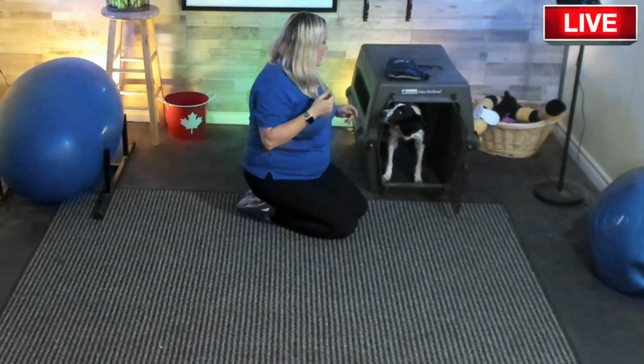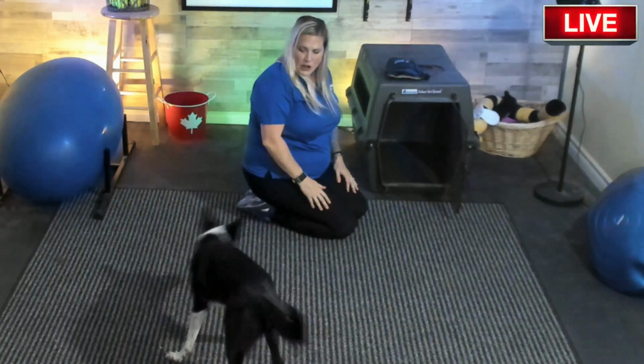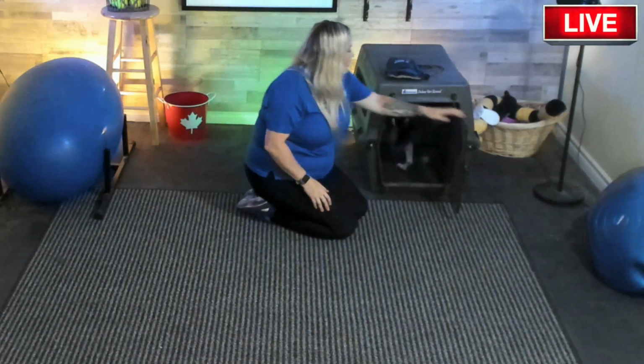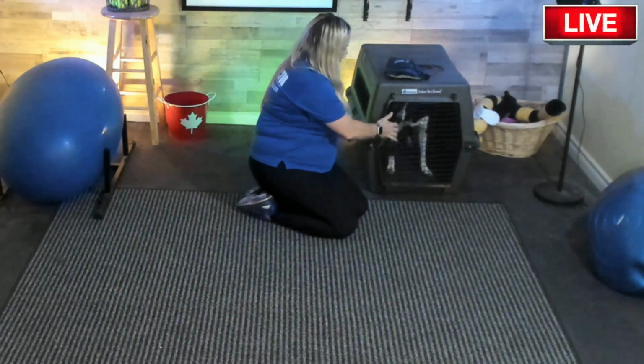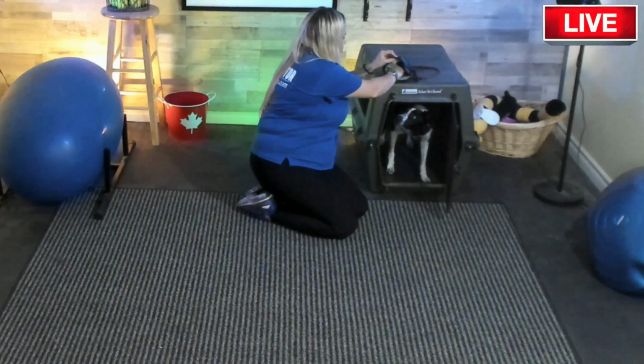They will understand. Now what I'm going to do is tell her, okay, yay, good girl, and I can let her come out. So I'm going to try that again. In your kennel. Good girl. I'm going to close the door and see what happens. Yes, good girl. And I can reward her.